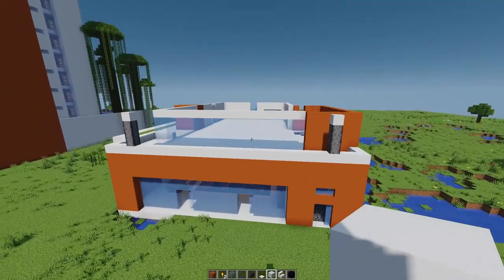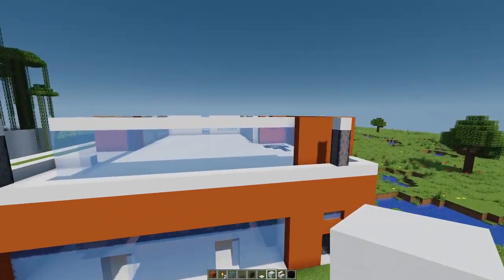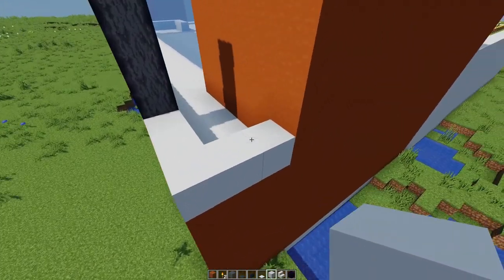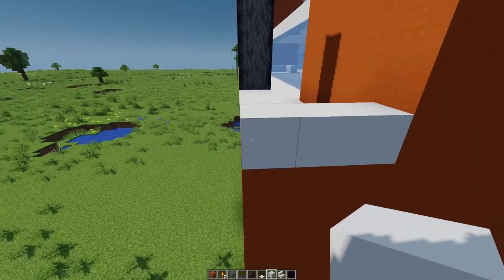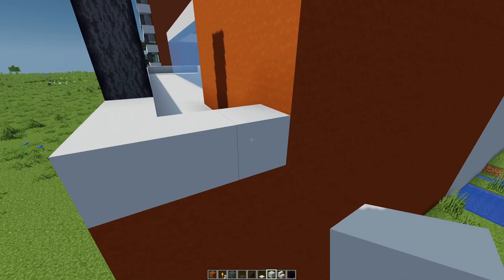Okay, now we're getting into the main part of the tower. This is the very first layer of the apartment building. So what you're going to do is on top of all that orange terracotta, you're going to build a one tall stack of this white concrete. And it's going to come from this corner right here. You're going to come back one, two, three blocks, only one block tall.